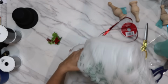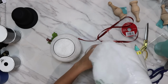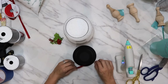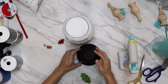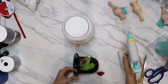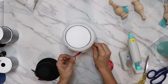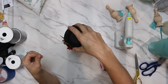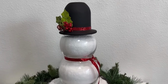I took some of that snow that we got at the thrift store and filled these fish bowls with it. Then I took a little bit of red ribbon that I already had in my stash. I didn't buy anything new. I took a couple of these holly and berries that I had left over from other projects, hot glued a couple of the leaves and some of the berries onto the hat. It looks super cute. Then I took a little bit more of that ribbon, tied it around the neck, and then I did a little bit of hot glue, stacked them on top of each other, and then I put the hat on top. And voila, we have a little snowman.